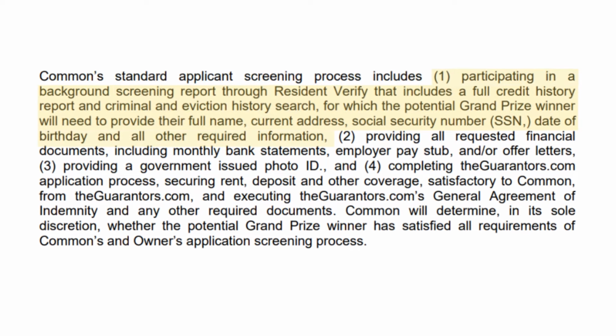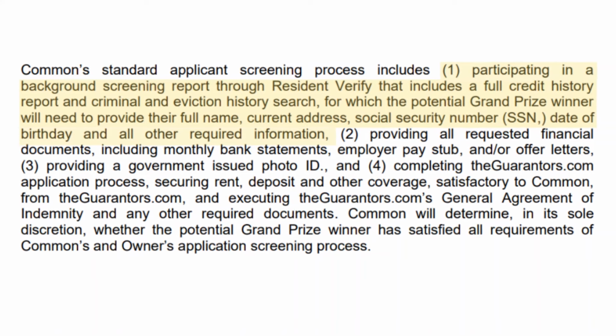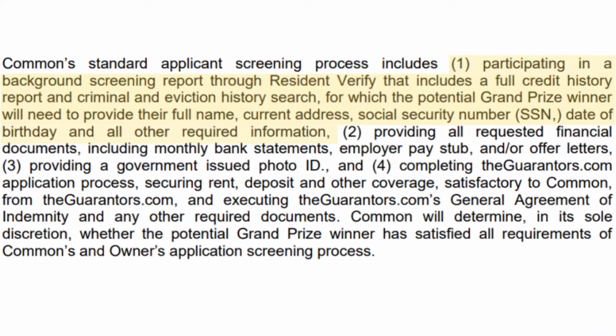They are paying for a guarantor service, so maybe you don't need to make enough to cover the would-be rent. But considering those guarantor services still have tenant requirements, I'm curious what level of income they're looking for to qualify. You also need a US Social Security number so they can run a background check. What if the winner has a prior eviction on their background check? Would they be denied the unit?